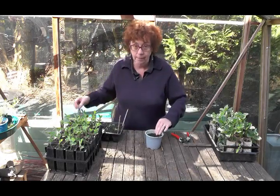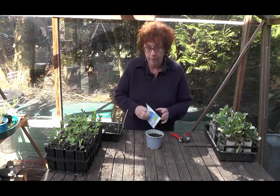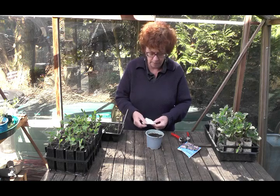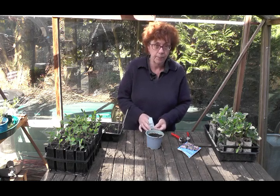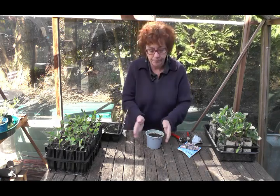Now this is ideal if you're just sowing 1 or 2 seeds. Perhaps you're sowing, say, an annual, by way of an illustration, because I've sown most of my seeds, but if you were sowing, say, courgettes or cucumbers, you might not want to sow a whole tray because they produce so many. So it's usual to sow about 3.